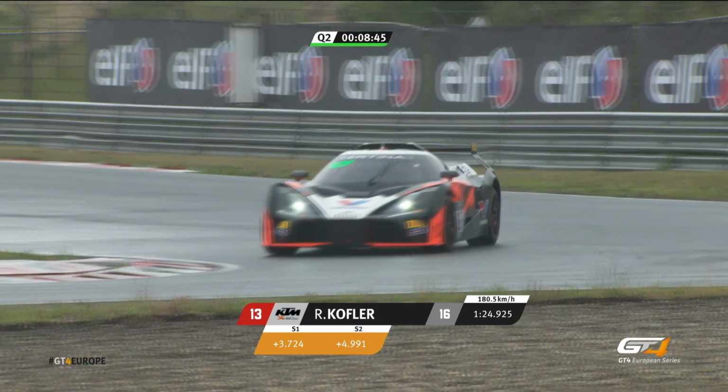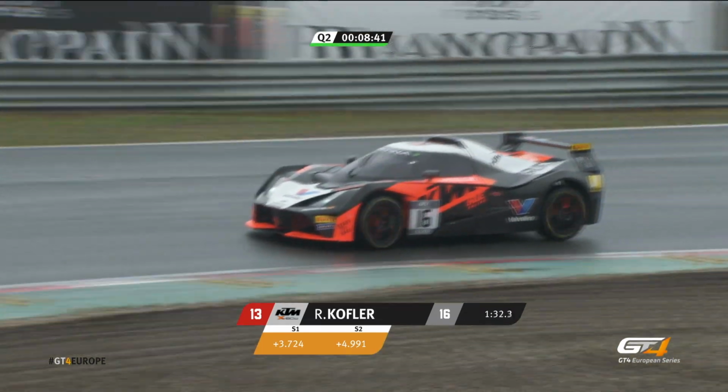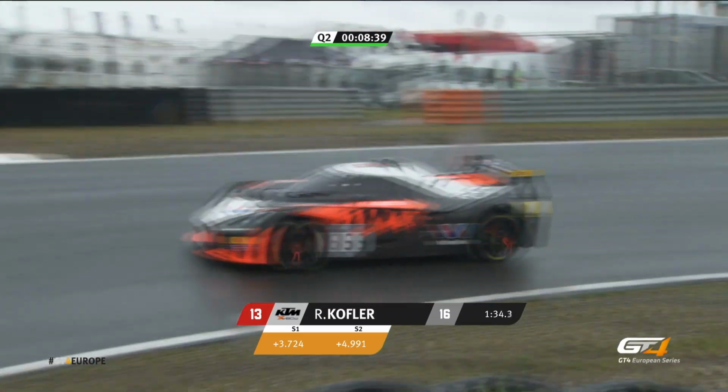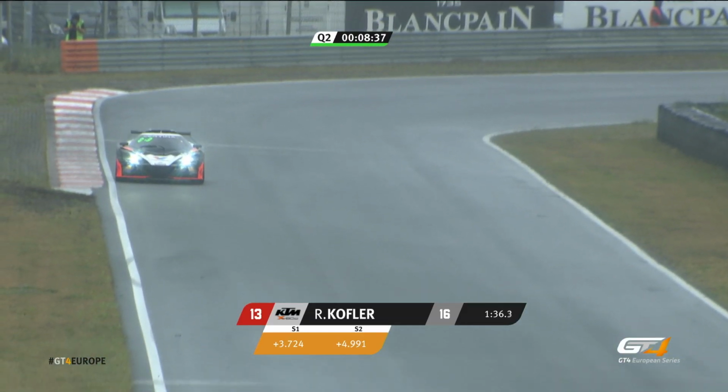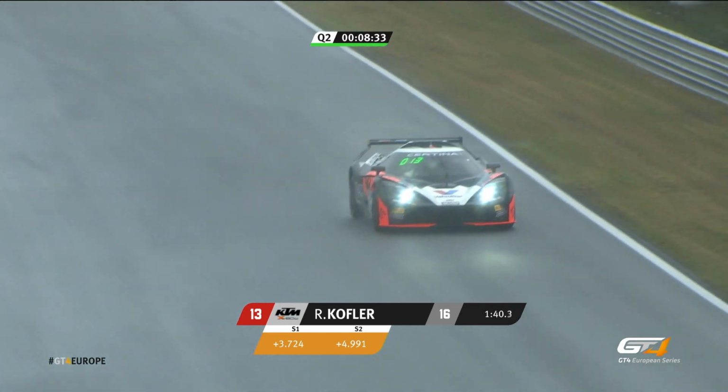Waiting to see what Alain Ferté can do. He took over from Grégoire de Moustier, the little Alpine. We saw it being worked on. It was late out onto the circuit. It's about to start its first flying lap. And, I don't expect massive heroics, but Ferté was always good in the rain.